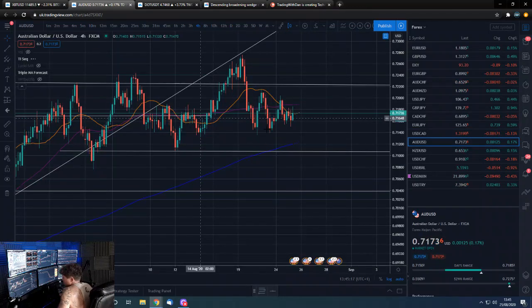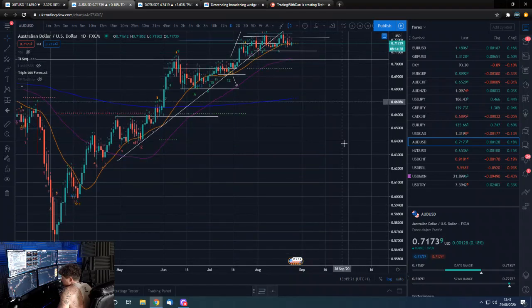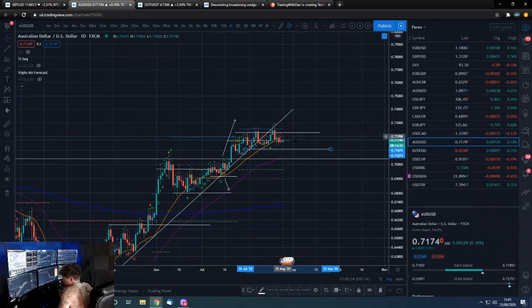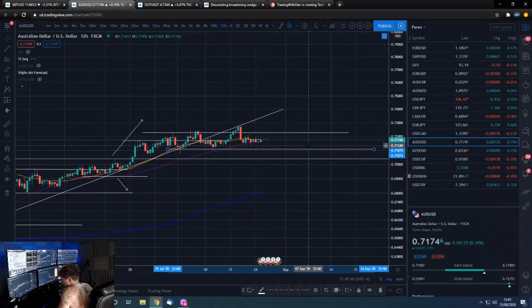Aussie dollar, US dollar on the daily. I mean, like I said, I prefer horizontals to trend lines. So we have lost the trend line, clearly back tested it, lost it, but we are within this horizontal, above this horizontal, and whilst we're in this range, I still would give the nod to the bulls to try and take out that top, being the more likely scenario.